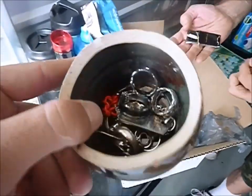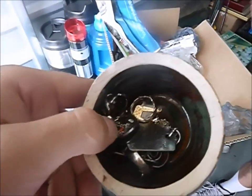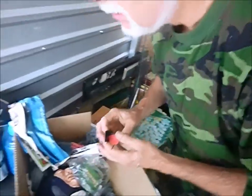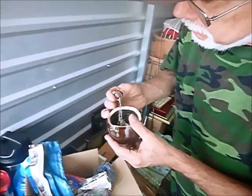Oh, yes. That's a good sign right there. And this little pocket knife. Ooh, that could be gold down there, maybe. I think that's a pin that you pin onto something, and then it's this little pocket knife. So there's a few dollars in here. There's a ring in there. Here, there's a bunch of rings. Pull them out. Sterling rings.